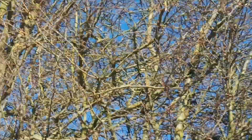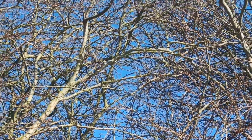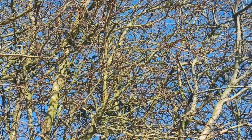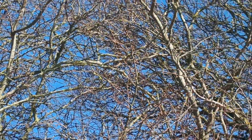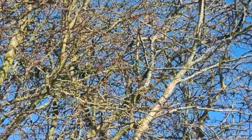All of the trees have been brown in the winter, but as we're coming to spring, all of the buds are coming. Then we're going to have lots and lots of green, and then we're going to have lots of colour with all of the flowers. That's my favourite part of spring.